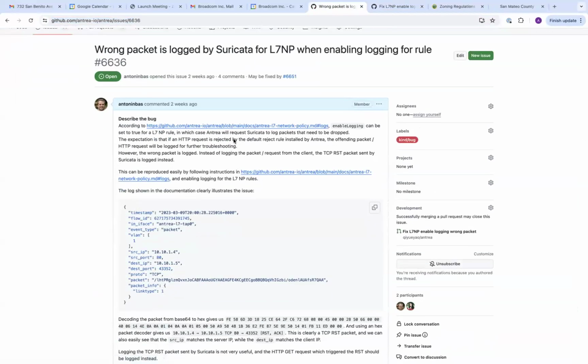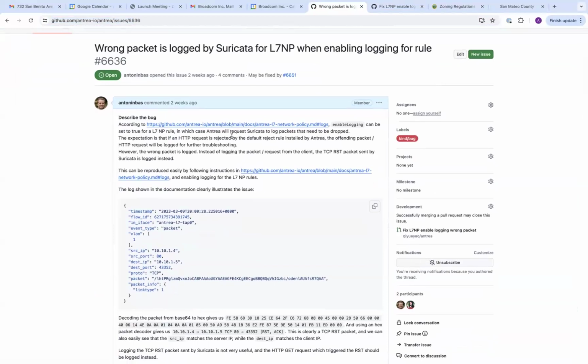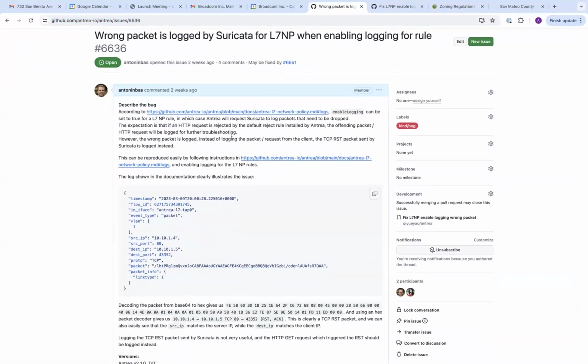A couple of weeks ago, I was working on upgrading the version of Suricata we use in Antrea from Suricata 6 to Suricata 7, because Suricata 6 is no longer maintained. It's been deprecated, so we needed to upgrade. As a reminder, we use Suricata to implement a layer 7 network policy feature where we redirect traffic to the Suricata engine, apply L7 protocol aware rules, and then either drop the traffic in Suricata or return it back to the Antrea data path for further processing.